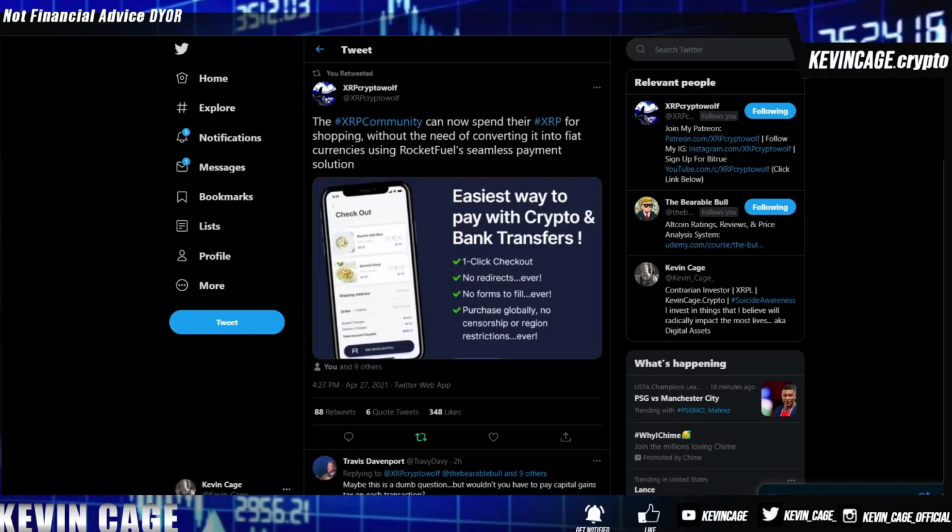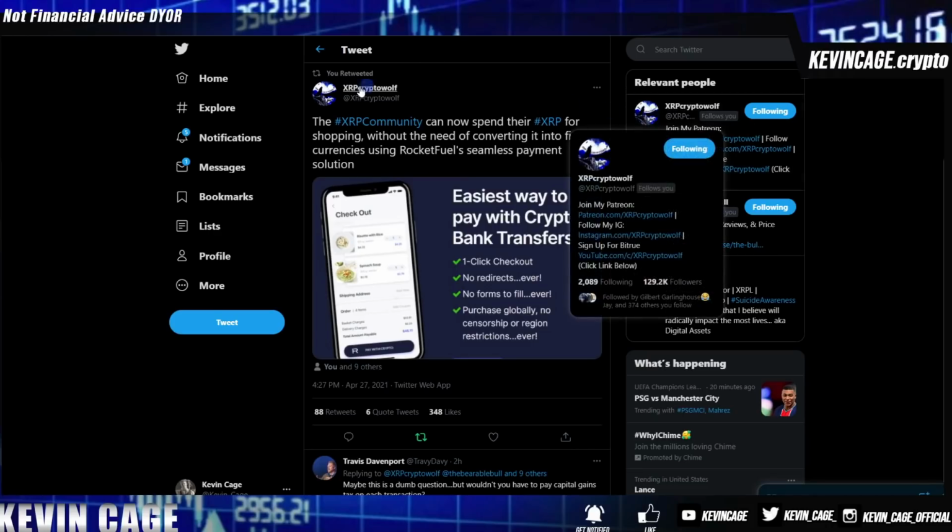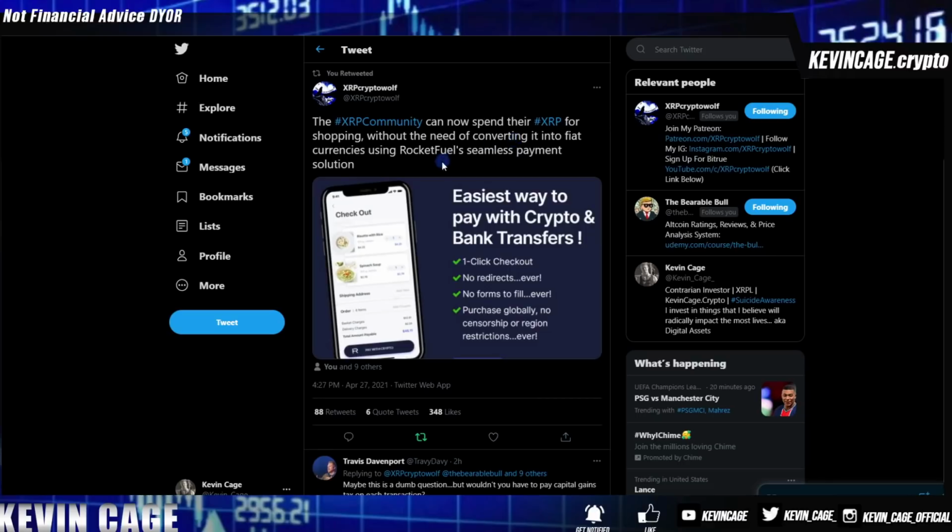And yet again, I'm sure a lot of you have seen this, another integration with the XRP ledger and additional demand or just overall utility and options to lower the barrier to entry for XRP. Shared by XRP Crypto Wolf, the XRP community can now spend their XRP for shopping without the need of converting it into fiat currencies using Rocket Fuel's seamless payment solution. One-click checkout, no redirects ever, no forms to fill, etc.